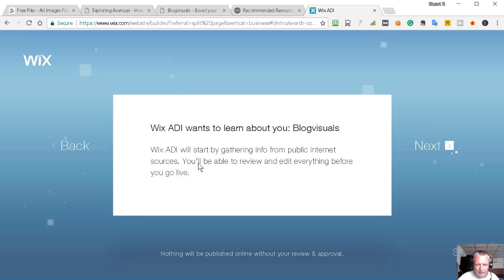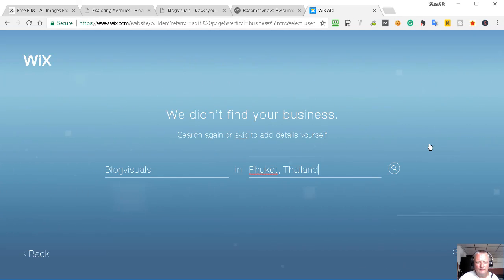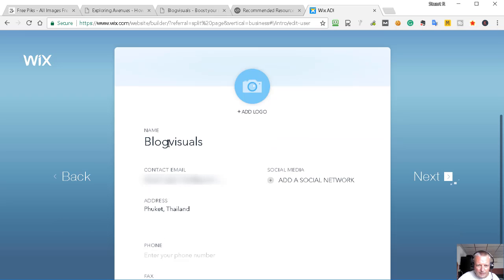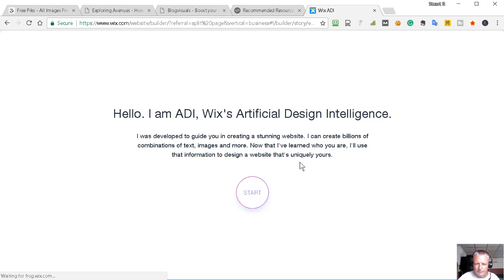Okay, want to learn about it. Start gathering info from the public internet sources. You'll be able to review and edit everything. Okay. We didn't find your business. Okay, let's skip that. Okay, so I've got the name, address, social media, phone number. Let's just put anything. Put a lot of 3s in there. Let's leave that. Start.